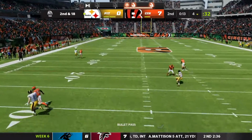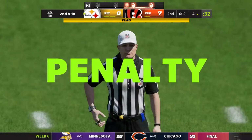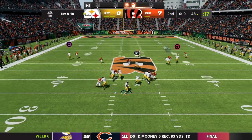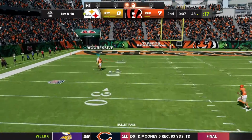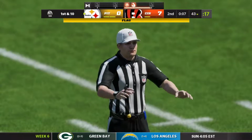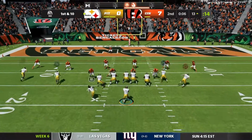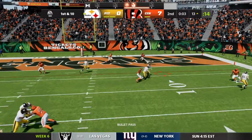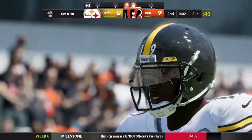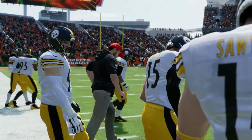Church looking to pass. He's going to air the ball downfield deep, and pass interference on the Steelers. And just like that, they get excellent field positioning downfield at the 43. Church looking to pass. He's going to throw downfield deep again, and another pass interference call on the Bengals. And just like that, the Steelers have a chance to score before the half. 7 seconds. Church looking to pass over to the right side. It is caught, and he's going to be in for the touchdown to tie the game up with 2 seconds left before the half. We are heading into halftime here in Cincinnati.